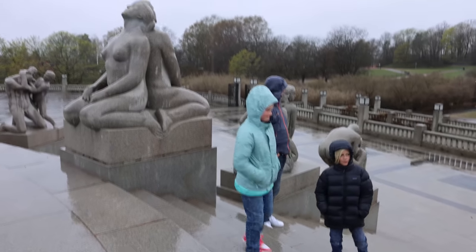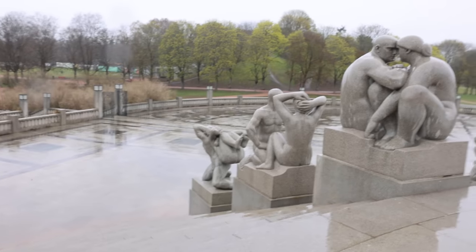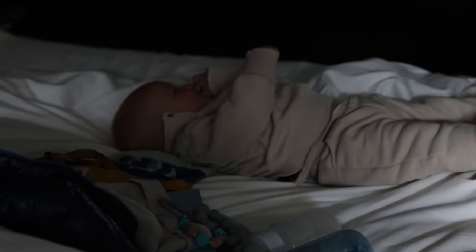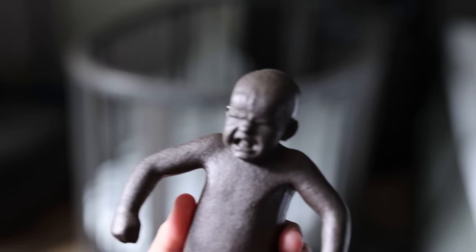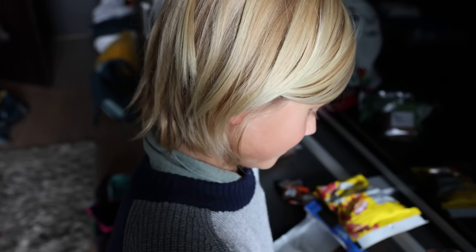Penn, what's your favorite one? This one right here. Because she's throwing him. Boy, we gotta get his face. Hold it still. He's called the angry baby. That's Penn's prized possession today. This is Leo. Where'd you get it? The sculpture thingy. Sculpture park? Yeah.